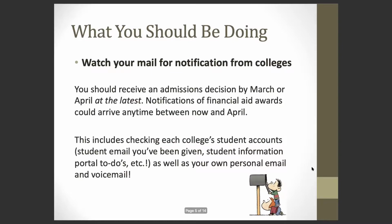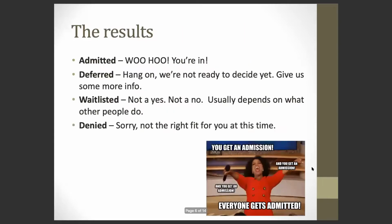Again, the sooner you've applied, usually the sooner you find out. And then afterwards, of course, financial aid award letters will come, and that could be any time between now and April, hopefully at the very latest. So make sure you're checking all accounts, emails, portals, voicemails, text messages. Colleges can notify you in a lot of ways. You don't want to miss out on these important notifications.